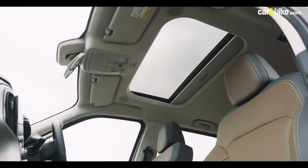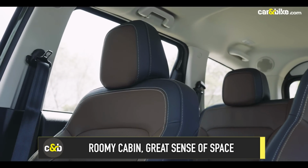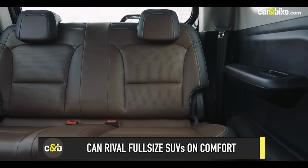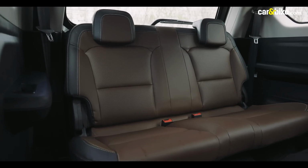The Scorpio claims better shoulder, head and legroom than even D segment cars. That's one segment higher. In fact, as much as 85 millimeters more legroom in row 3 than a car like the Toyota Fortuner.